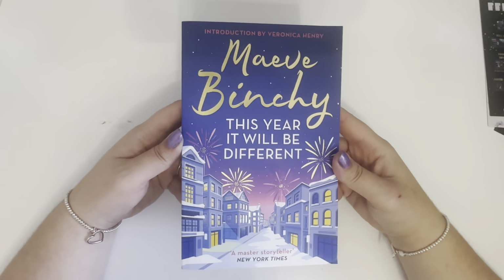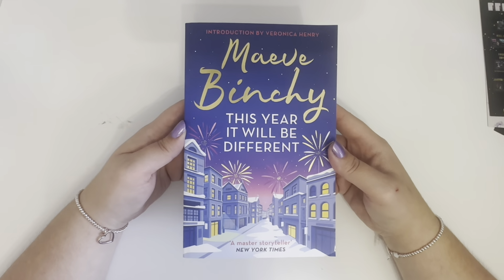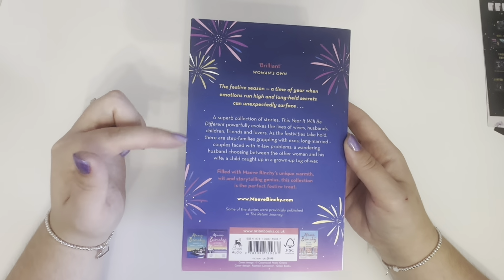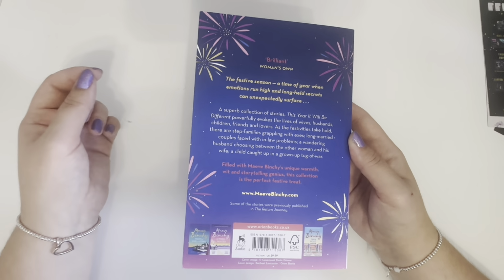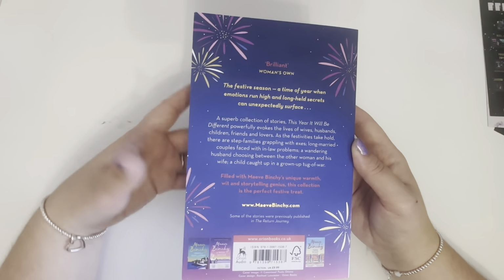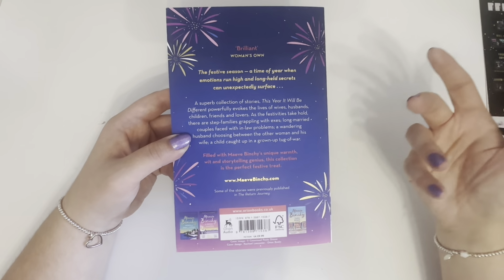And then I picked up this one, and I picked it up, put it down a few times, and I wasn't sure if it would be my cup of tea, because from the blurb it sounds as though it's a collection of short stories within one book. I'm not sure whether that's my cup of tea or not. I've never really read a book like that, but in the end my mind kept going back to this book, so I went and picked it up and I thought, for the sake of £3, I'll give it a go.